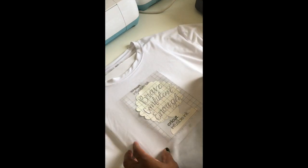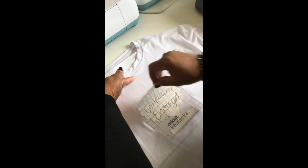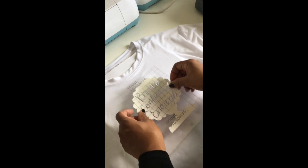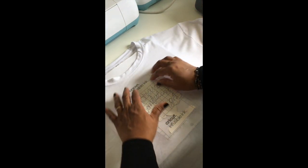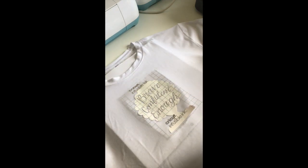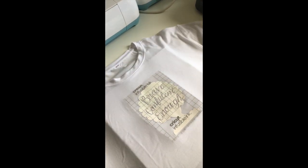Flatten it out. I've got my white underneath of there. And I want it about right here. I think it looks pretty straight to me. There's my center up there. And so I'm just waiting for my temperature to come back up on my EasyPress, okay? Okay, so my EasyPress is now ready. I believe I have my design centered.